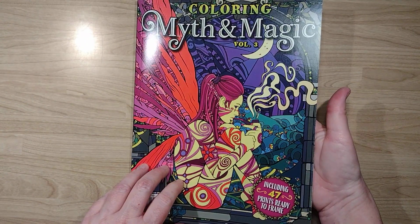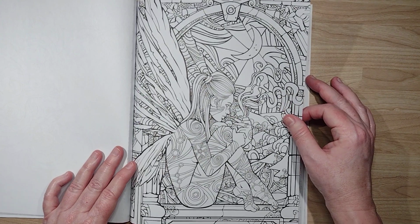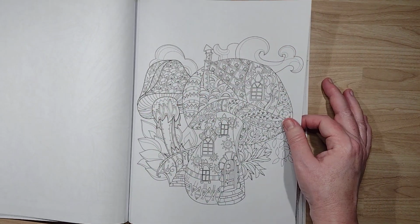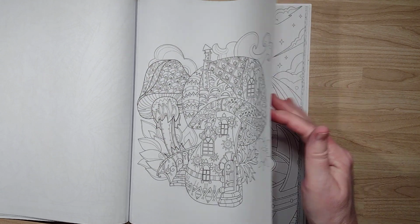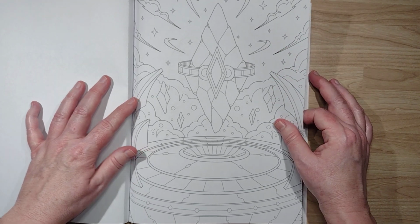That was the cover image. You don't see many girls smoking a pipe. I really like this one. It's very sci-fi-ish.